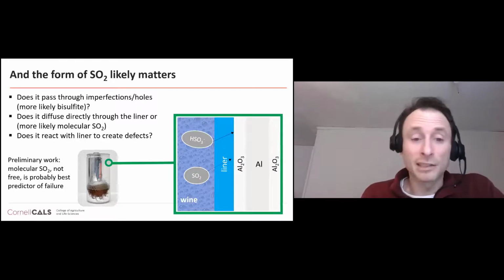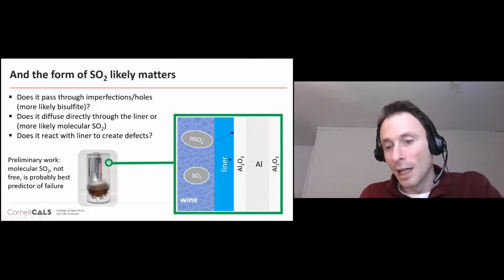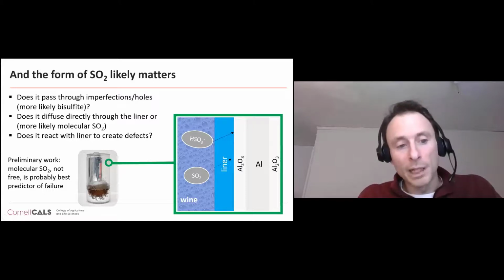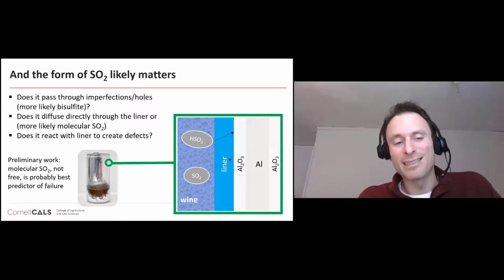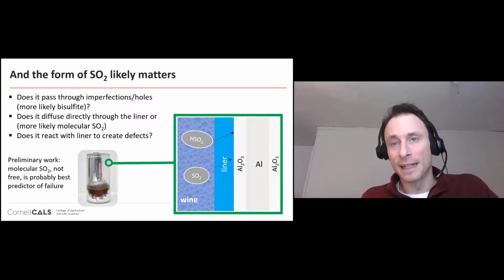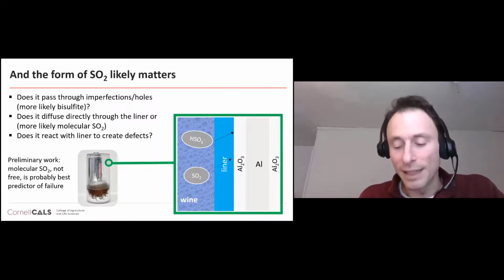There are published diffusion constants for SO2 through a wide range of plastics. Or does SO2, or in the form of bisulfite or SO2, react with the liner and degrade it, which then creates defects that allows either bisulfite or SO2 to make it to the aluminum? Very preliminary work from our group. We think the problematic species is likely to be molecular. But we're still not sure actually if this is because you get higher molecular at higher pH. We can't yet determine if this is because it's a synergistic effect between low pH and higher free SO2, or if it's actually due to molecular. But molecular may end up being the better predictor of failure than free SO2.